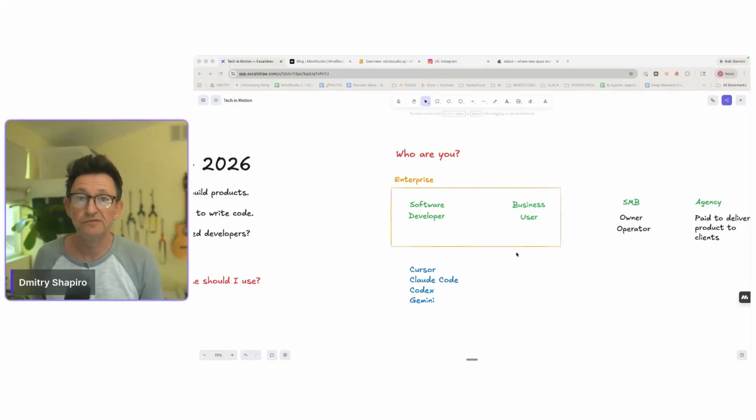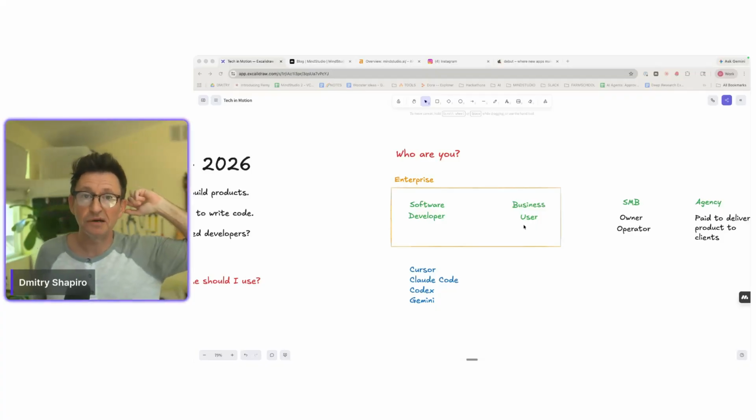And many of you may have heard this term called SaaSpocalypse. Okay, if you haven't, you should check it out. SaaSpocalypse is real. It is the practice of business users building their own tools and telling those SaaS vendors, we're not renewing. And that's impacting stock prices and all these other things.